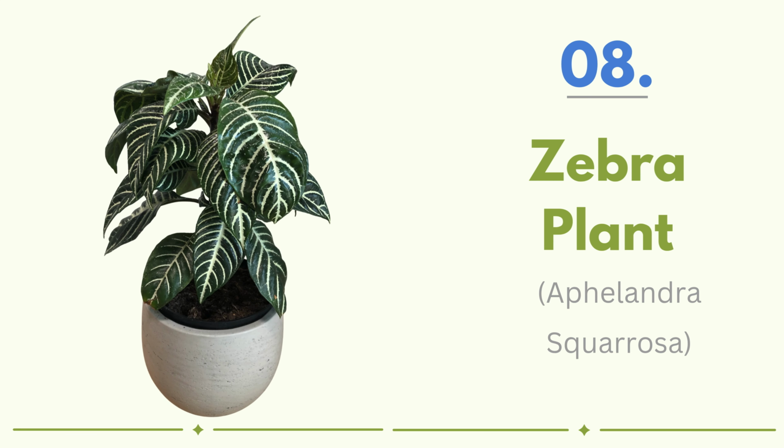Zebra plant is one of those houseplants that looks like it belongs in a designer showroom. Bold striped leaves, dramatic shape, and when it's in bloom, that neon yellow flower spike steals the whole show. But man, this plant does not like to compromise. It needs bright, indirect light. Too much sun, and the leaves scorch. Too little, and the stripes start to fade.